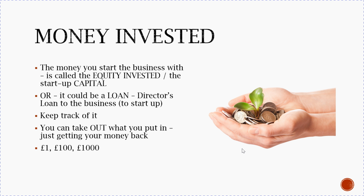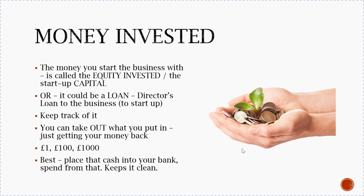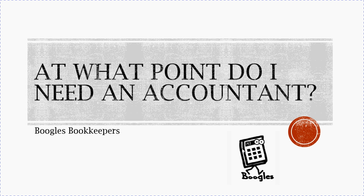So a lot of people start a business with £1 or £100 or £1,000, whatever it is. If you have startup capital, an amount that you begin the business with, I would say the best thing is to place that cash into your business bank account, and then spend from that. It just keeps it clean. Instead of using your own money continuously, take a lump sum, whatever you're going to start your limited company with, put it into the bank account that you've just created, and then start spending from that pot. Just makes your life, believe me, easier. That's the business money, you keep it separate.